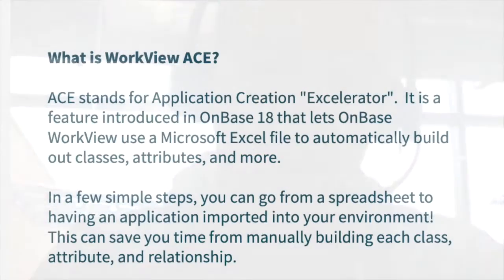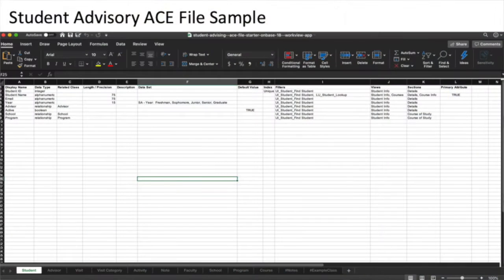Now, what we were able to do with our most recent release this year of OnBase is we created a tool called the ACE file tool, and that stands for Application Creation Accelerator, pun intended there with the E, Excel, because we use Microsoft Excel to establish those tables. So you start with an Excel document, you lay out the data in the format that we require, and then you upload that Excel document to start the building process.